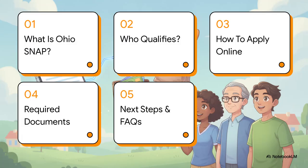So, here's our quick roadmap to make this whole process a breeze. We're going to cover: 1. What is Ohio SNAP? 2. Who qualifies for benefits? 3. How to apply online? 4. Documents you will need. And finally, next steps and FAQs.